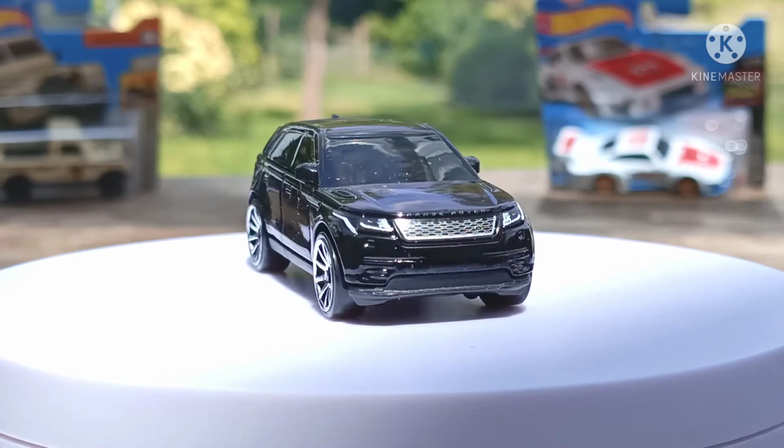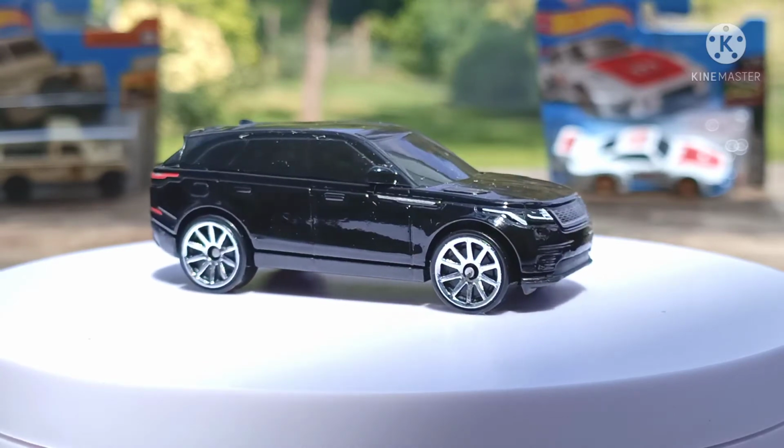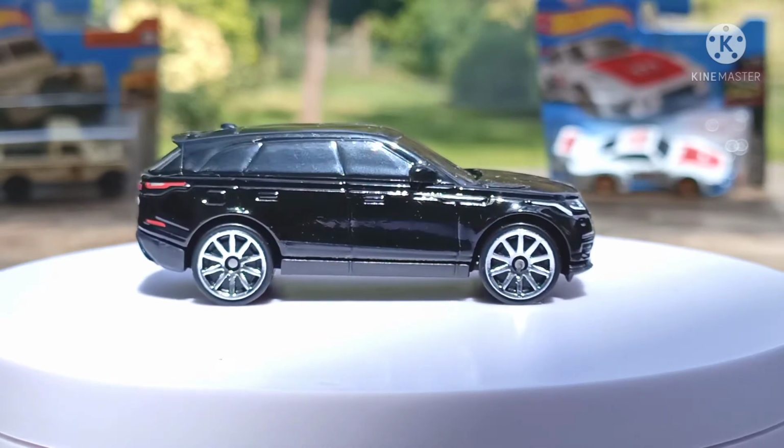Nice tampo work on the front. And yeah, I love the size of the rims. They just look really good with it. Look good with this.